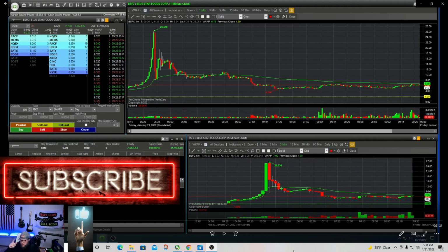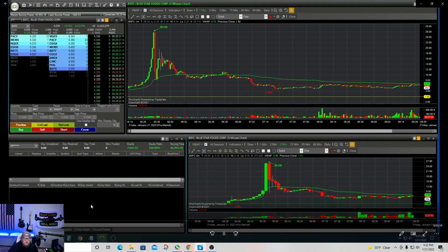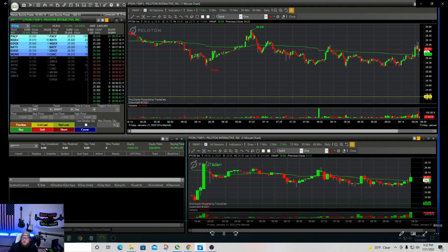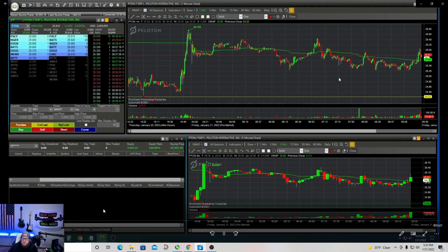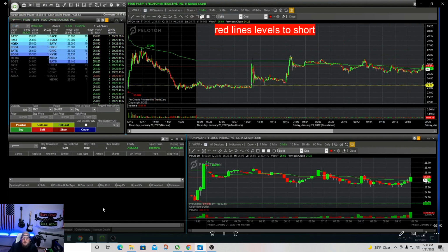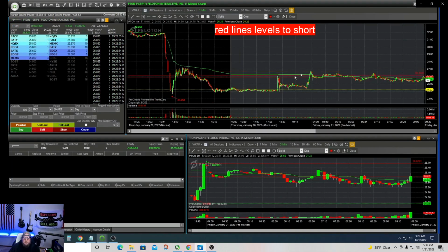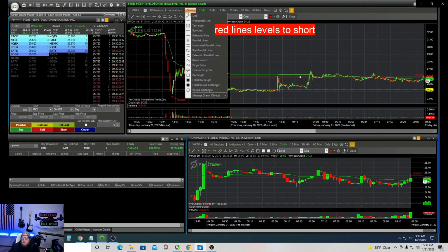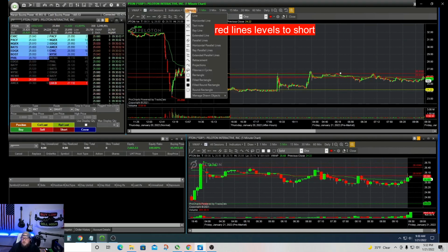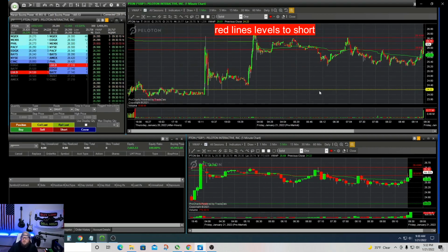So, let's get into Desi's trade. He's looking at BSFC, I believe. And then here's the Piton trade. Right now he's marking his levels, what he wants to short off of. So we'll let him get his levels all drawn out here, and then we'll get into the trade.